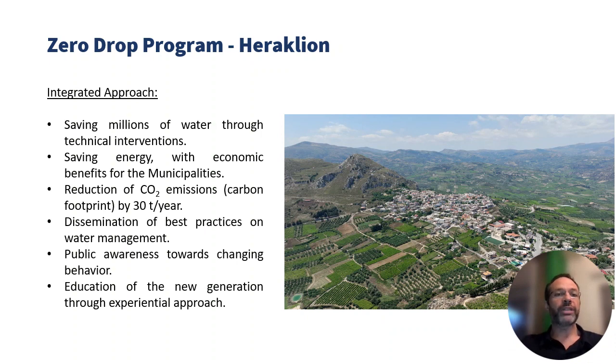So this program was designed to save millions of liters of water through its technical interventions, which we'll see in a minute, at the same time aiming to save energy because of the water that is not wasted and therefore is not pumped to no effect. Also reducing CO2 emissions, which are estimated at 30 tons a year, and also disseminating best practices on water management, raising awareness, as well as educating the next generation through an experiential approach.